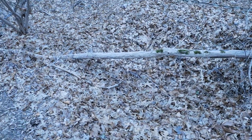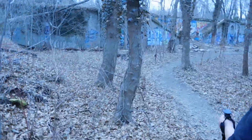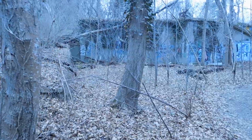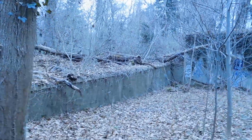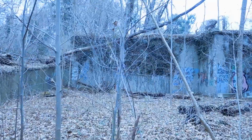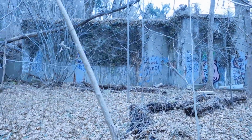Just check it out. It's just a depression, because that would be crushed, and there would be a branch over it. Yep. Here's another one. This would be the courtyard or front garden.